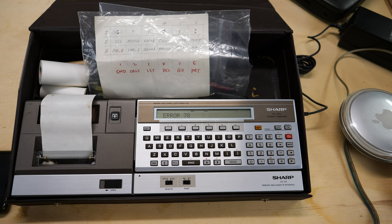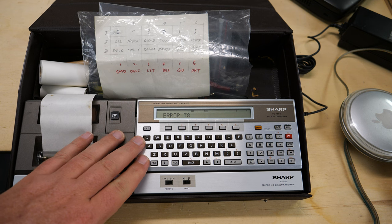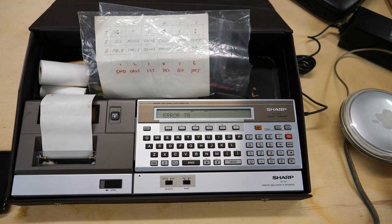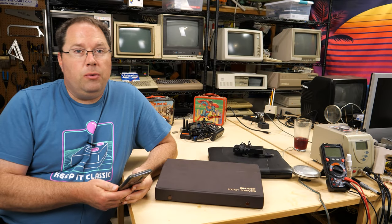Yeah, it just gives me error 78. So something's going on there, maybe some bad caps. So this could come back out in a future episode. Really cool. Not bad for $10. Well, definitely some nice finds for e-waste Wednesday.